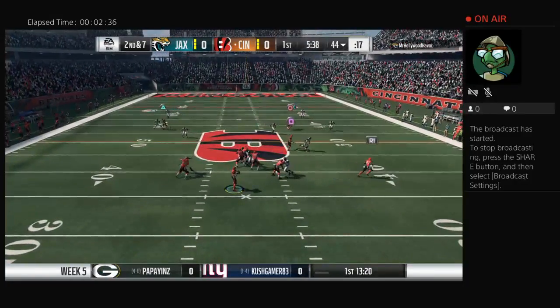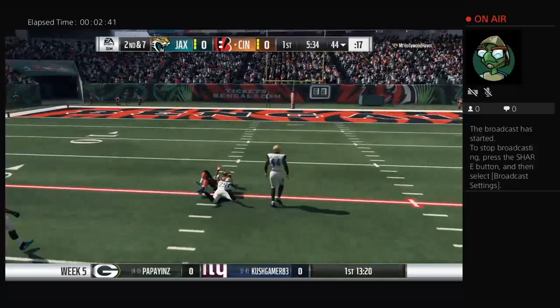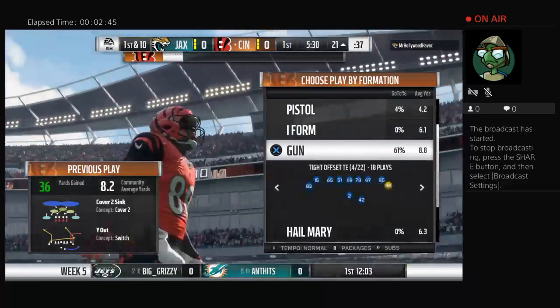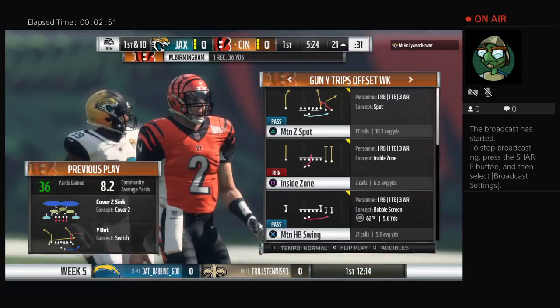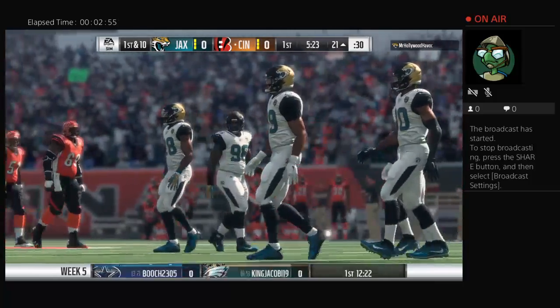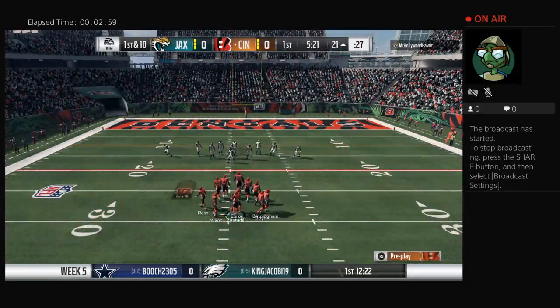Now they'll throw here out of the gun. Got a man over the middle, and it's complete. And he'll get this one down near the 20-yard line. That one goes for 36 yards. And now a first down following that long gain.